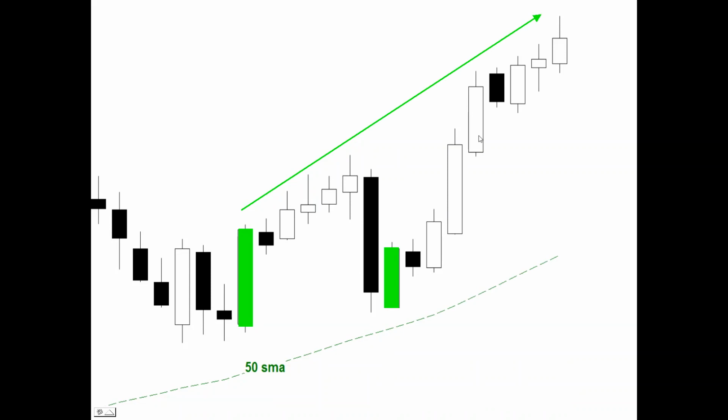You see, sure, you're going to see strong down days above the 50, and you're going to see strong up days below the 50. But remember, trading is a numbers game. Two steps forward, one step back. We're not going to say every trade is going to be a fantastic winner. We're just trying to make you a consistent trader.